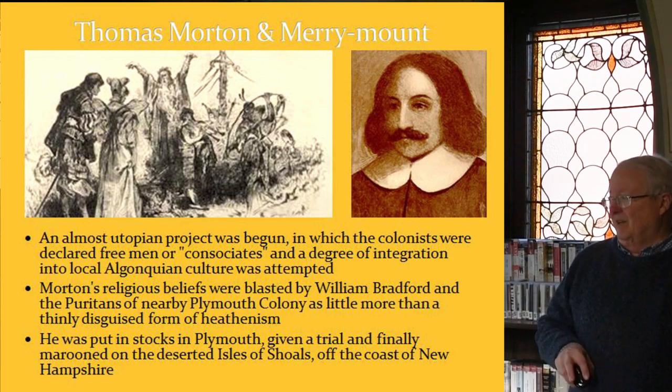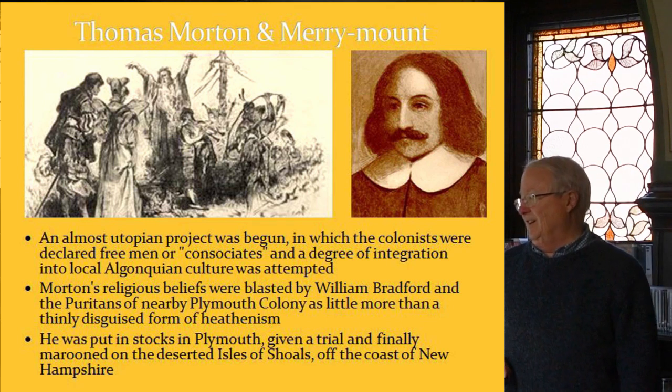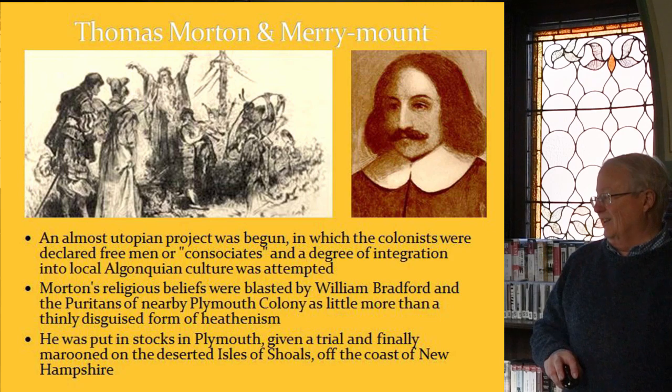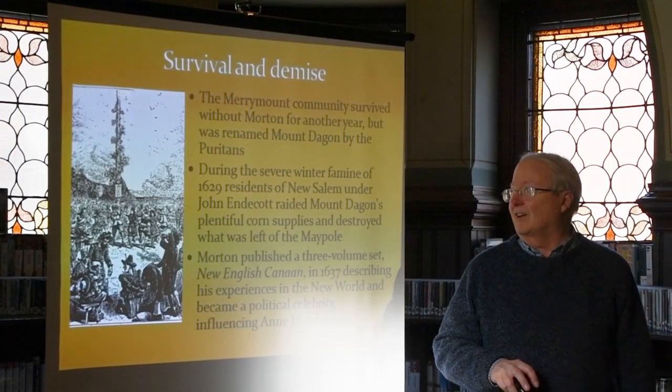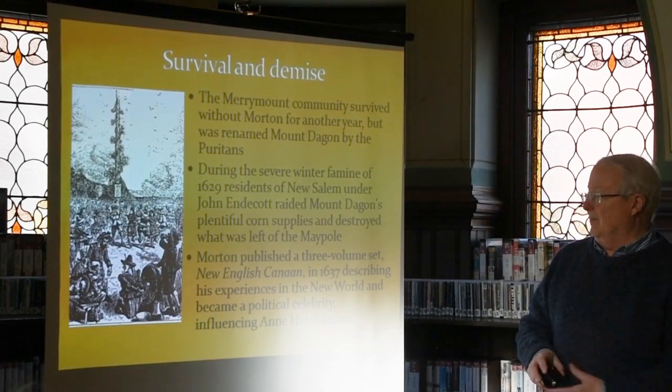His beliefs were blasted by Bradford. He was driven out, put in stocks in Plymouth, and finally marooned on the desert isle of Shoals off the coast of New Hampshire. So it wasn't a long-lasting settlement.